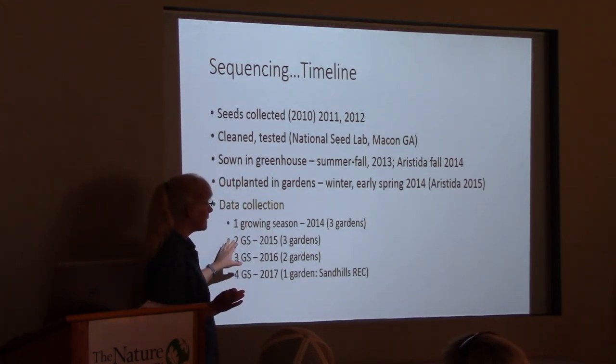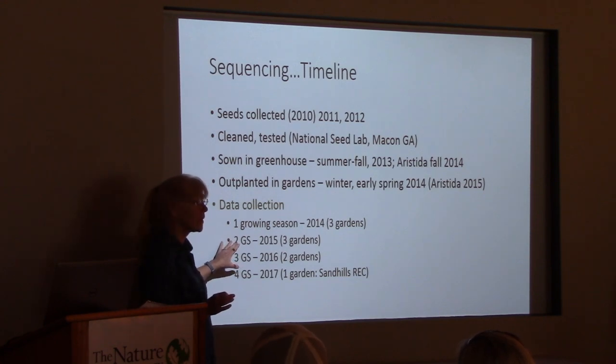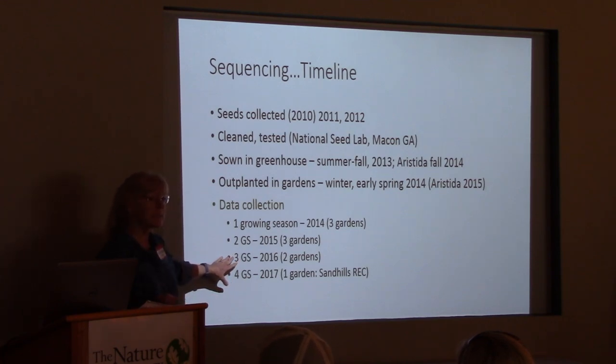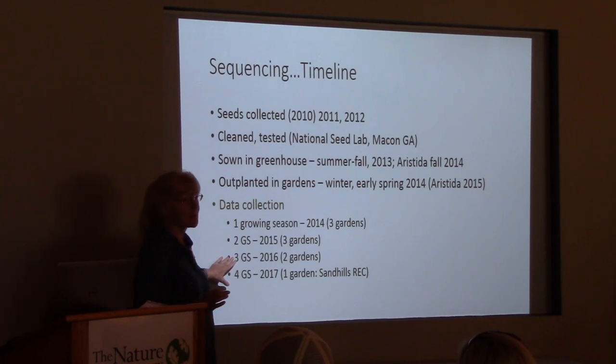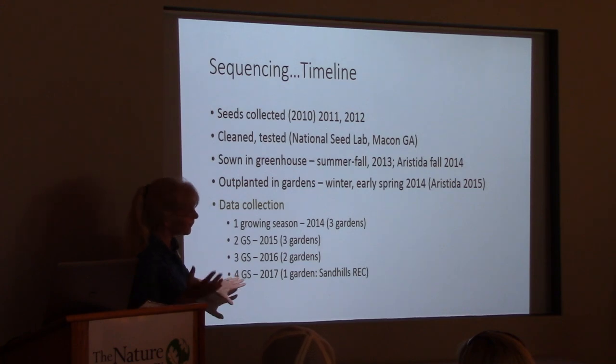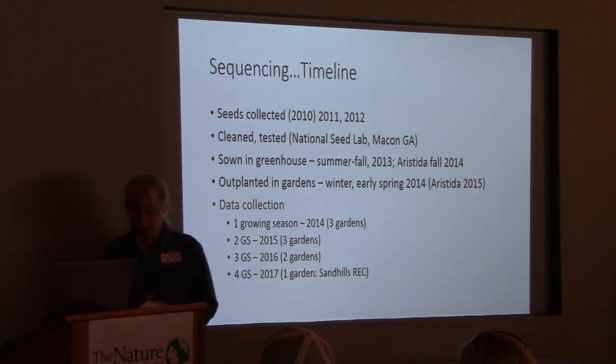So we do have data about the performance of plants in all three of those gardens for two growing seasons. For two gardens, we have three growing seasons' worth of data, and then the manager at one of the sites needed to convert that back to production agriculture. We could not get him to see the light. So we are now down to one garden, which is at the Sandhills Research and Education Center.